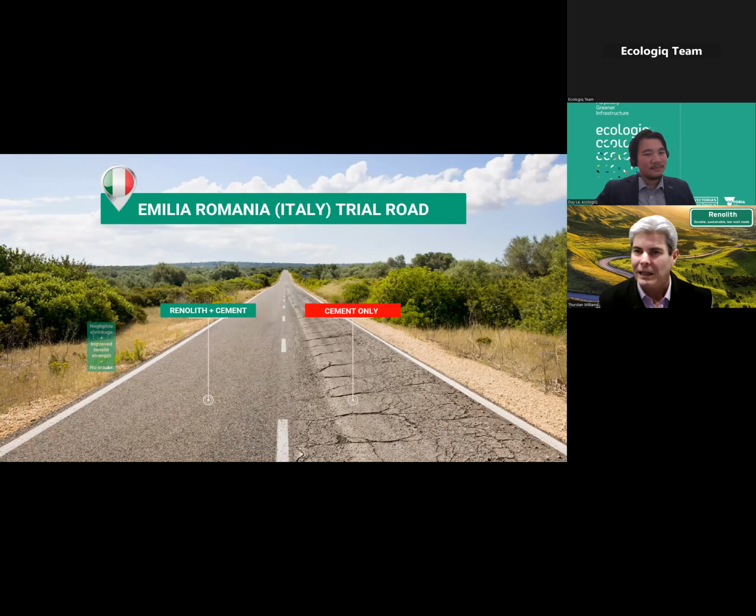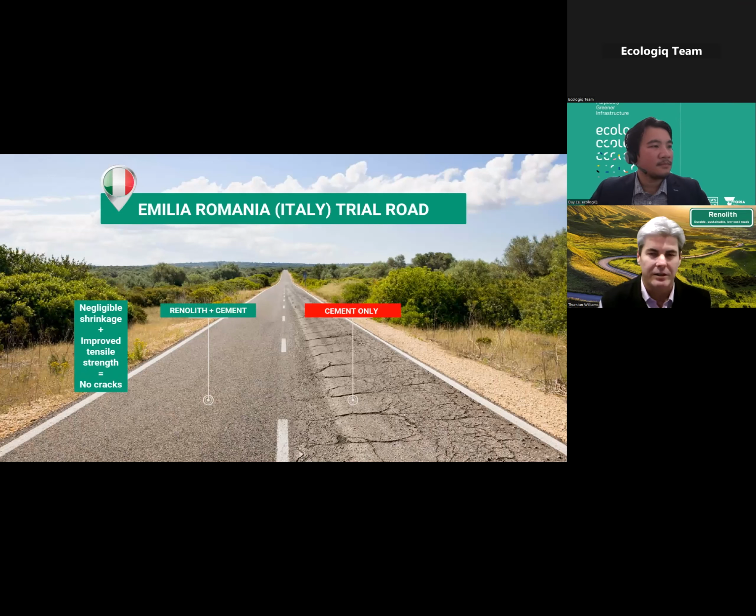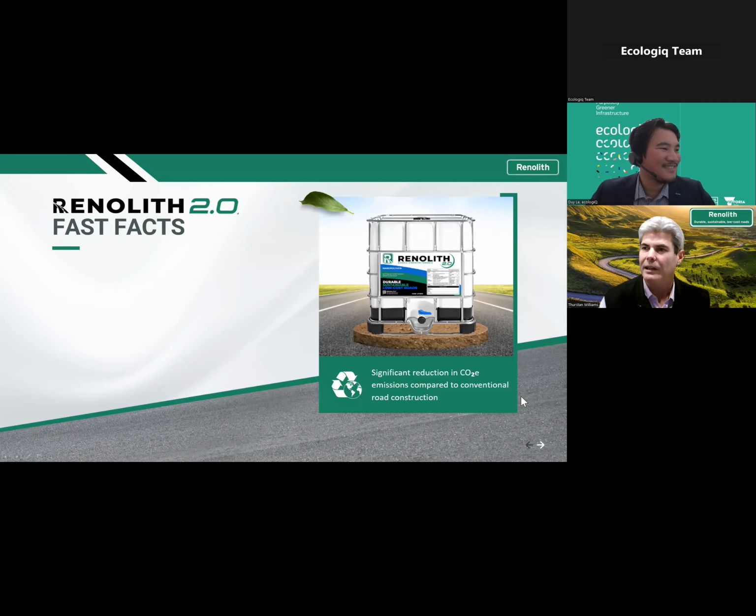So my marketing lead tells me that I need to put an attention-grabbing slide up front, and hopefully this one does the trick. It shows a trial road built in northern Italy in about 2005. For the left-hand lane, you see the base was constructed with Renolith and cement, and in the right-hand lane, they used cement-only stabilisation, and hopefully you can spot the difference. Next slide.